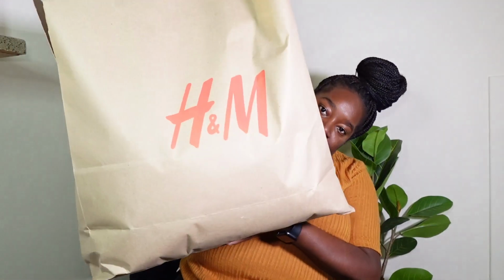Okay, y'all, so the next place I went to was H&M, and as y'all can see, it's a big bag and it's heavy. I know I hear a lot of mixed reviews about H&M every now and then, but from my viewpoint, I've always loved H&M. My specific H&M carries a larger collection of plus size clothing, unlike most of the other H&Ms that I've been into before. So I decided to go in there and see what's going on.